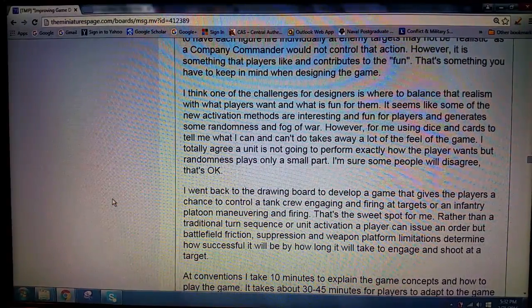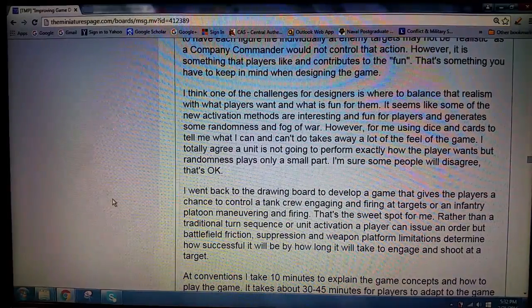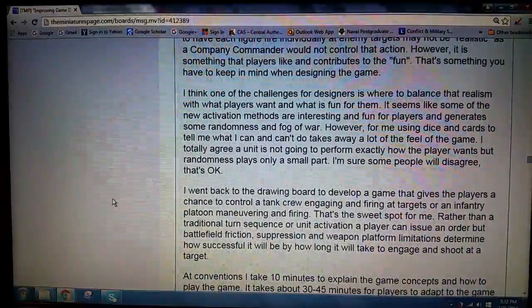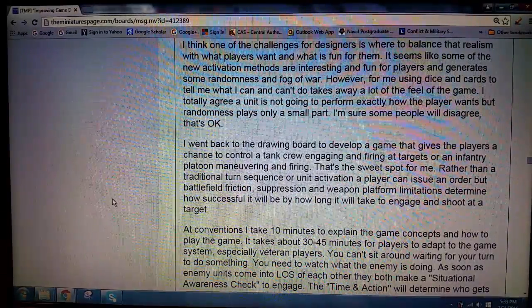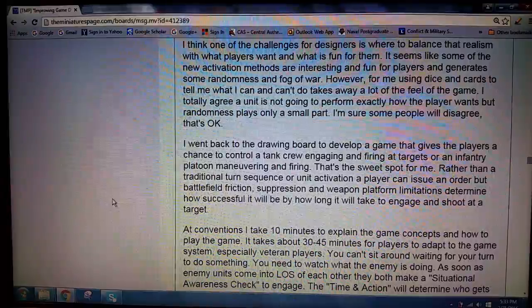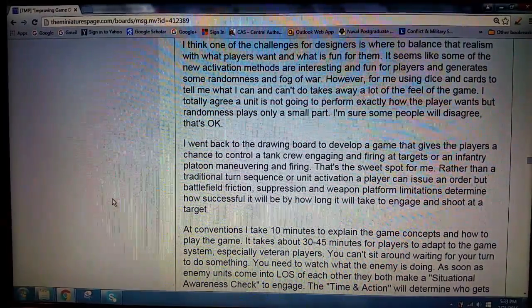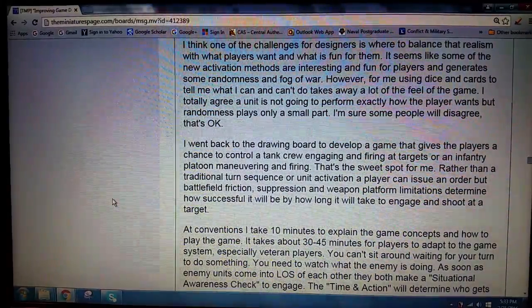Here we go back to feel. Totally agree, a unit is not going to perform exactly how the player wants, but randomness plays only a small part. I actually agree with that idea, although, again, the feel issue is a separate issue I want to zero in on at another time.